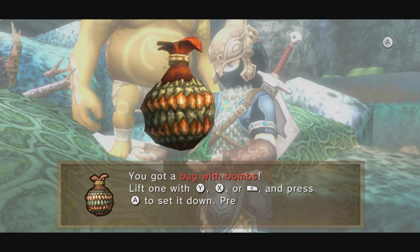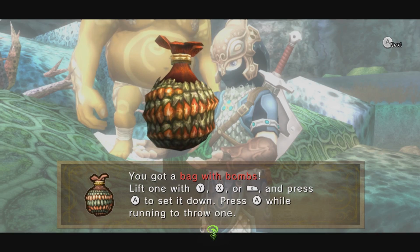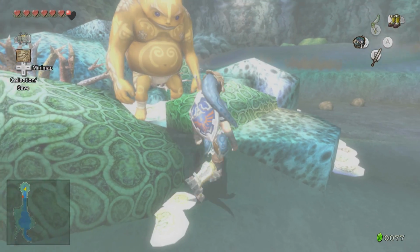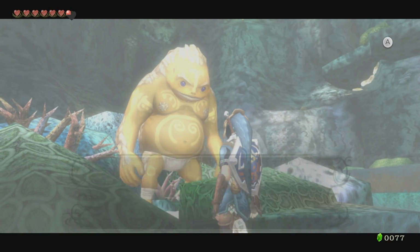There we go. We got a bomb bag. And now, this is one of the few games where we get an extra bomb bag. We get multiple ones. So now that we're good to go with that, we'll head out of here.